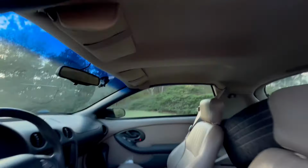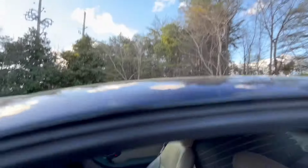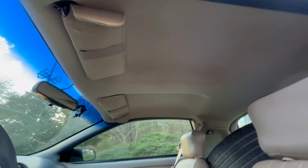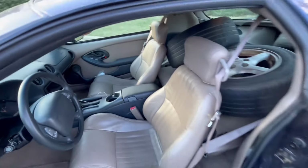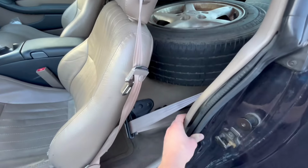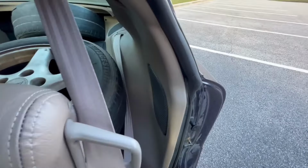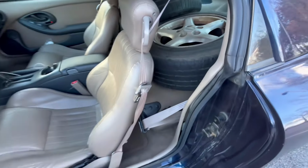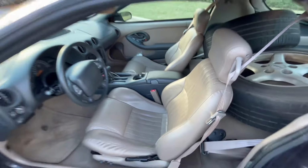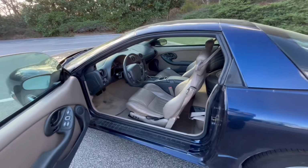Another thing is the headliner. I'm very fortunate that my headliner is perfectly fine, also thanks to not being T-tops. I kind of wish I did have T-tops, but that's all right. Like that, not the best quality. Another thing is the seats and body panels and door panels rattle a lot. Like with the new subs I put in here, this panel tends to rattle around a bit. And the leather seats as well. Stuff just isn't the greatest quality, but that's all right.